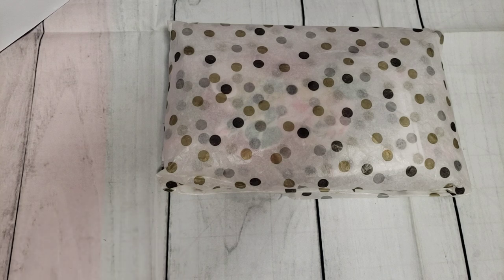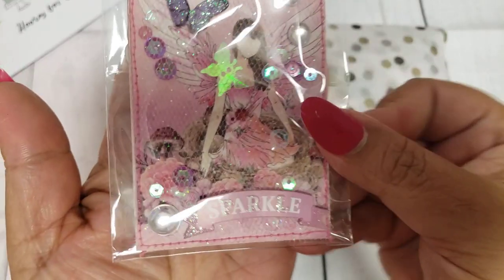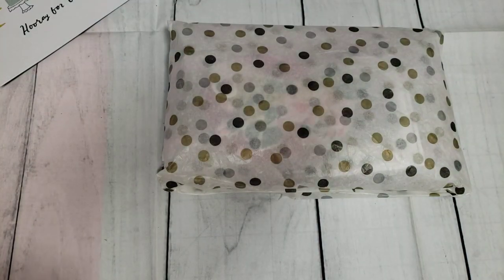Her ATC's in the envelope. Oh, how exciting. This is her first time entering. Aw, thank you so much. So we'll find out if she has a YouTube channel. So here is her ATC card. Super cute. And it looks like she did like a little shaker out of some tulle. That is really cute.